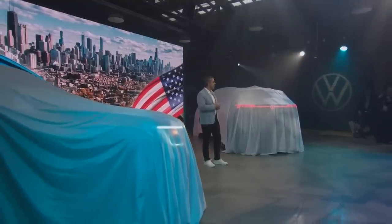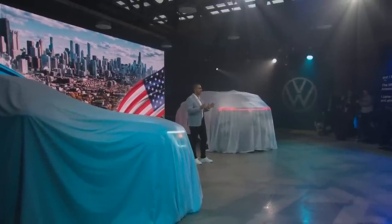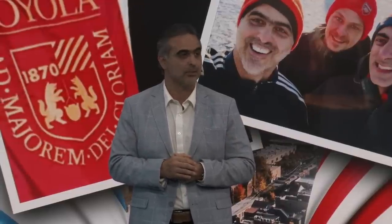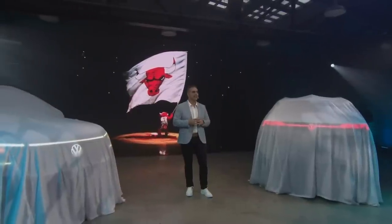I'm originally from Argentina, but I'm also a proud US citizen. I chose to be an American over 25 years ago, and I love this country. And the Windy City is actually my American hometown. I came here when I was 17, and I attended Loyola University on a soccer scholarship. I also studied at Northwestern, and my sons are studying in the Chicagoland area too. I made so many great memories here. And as a huge sports fan, I couldn't have picked a better town.